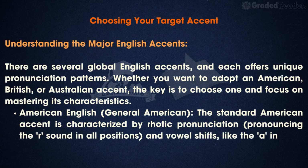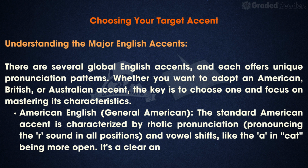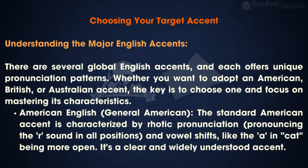The standard American accent is characterized by rhotic pronunciation, pronouncing the R sound in all positions, and vowel shifts, like the in cat, being more open. It's a clear and widely understood accent.